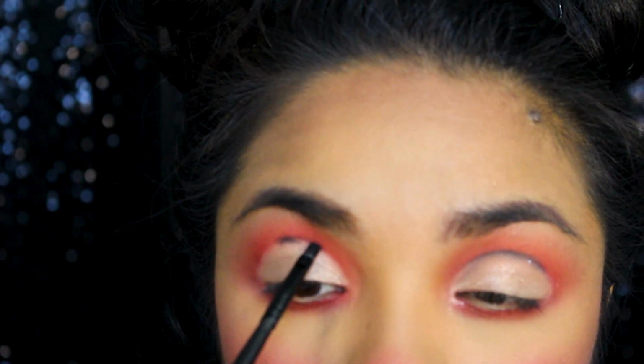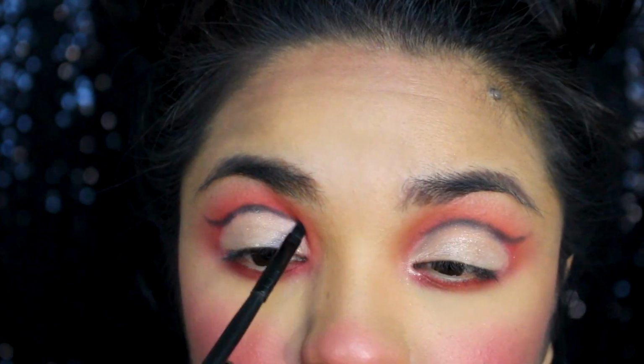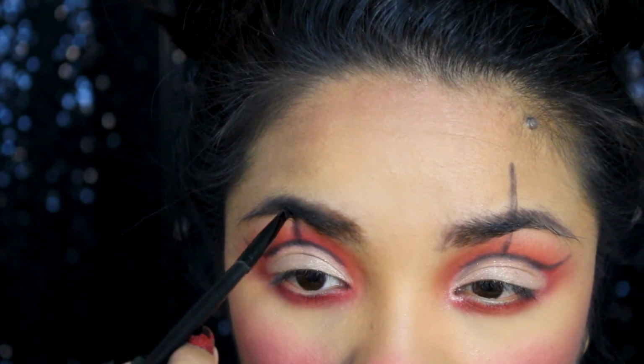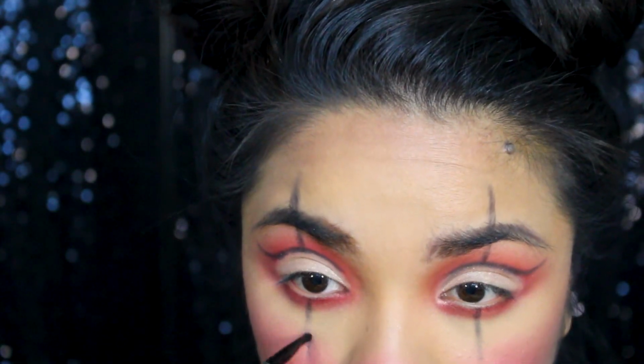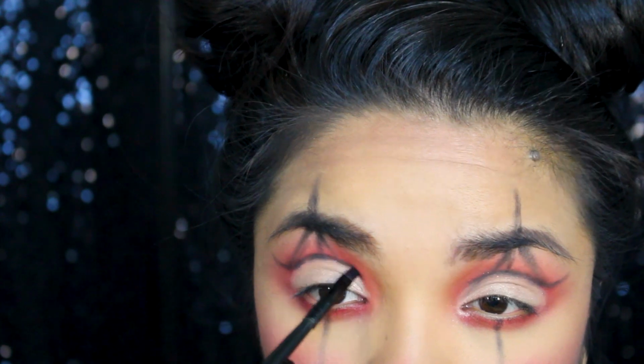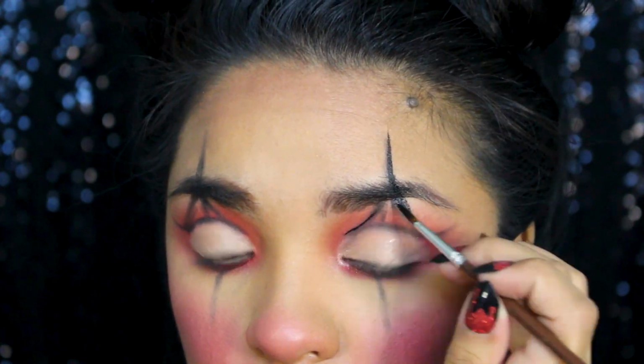To start off my cute clown shape, I'm using black eyeshadow to mark a pretty wing swoop on my cut crease before roughly marking where I want my clown eye shape to go. And once I have a shape that I like, I'm using some black body paint. You can always use liquid or cream eyeliner if you don't have face paint on hand, and I'm using this just to trace out and fill in my clown shape.